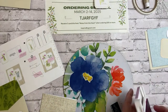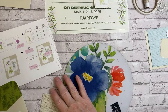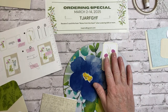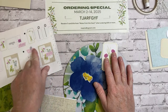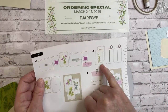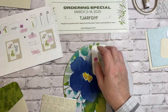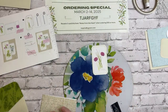All right, that's super easy, isn't it, you guys? We can assemble the card now. So it looks like we will take... I'm just looking because that is a little odd, because this one here doesn't have the stamped flowers on it. Well, we're just going to go for it. I know what the final project is going to look like, so I think we can handle that.